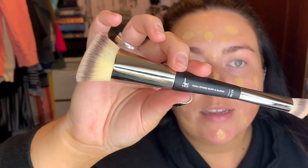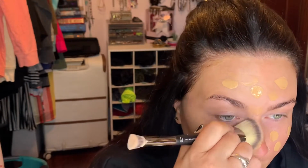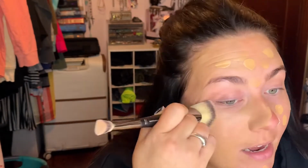I'm just gonna go in with this dual ended It Cosmetics Buff and Blend brush. It's the number 23, and it's an angled, flat top angled brush. I'm just going to kind of stipple that around and work that product into the skin. I take my foundation up under my eyes.